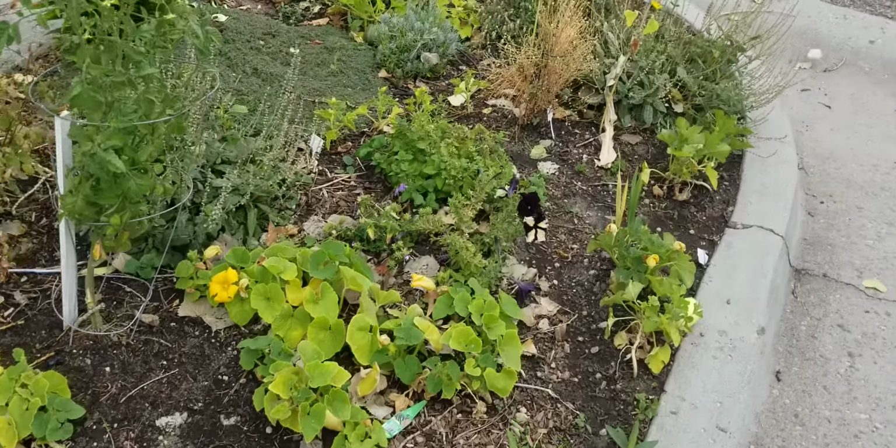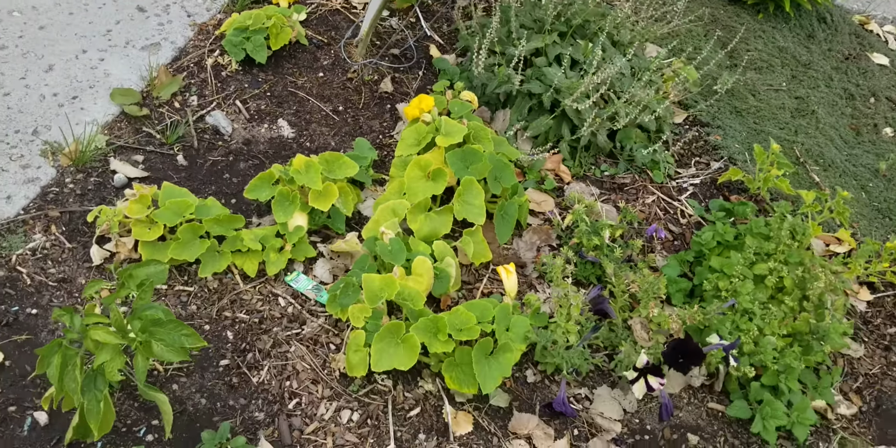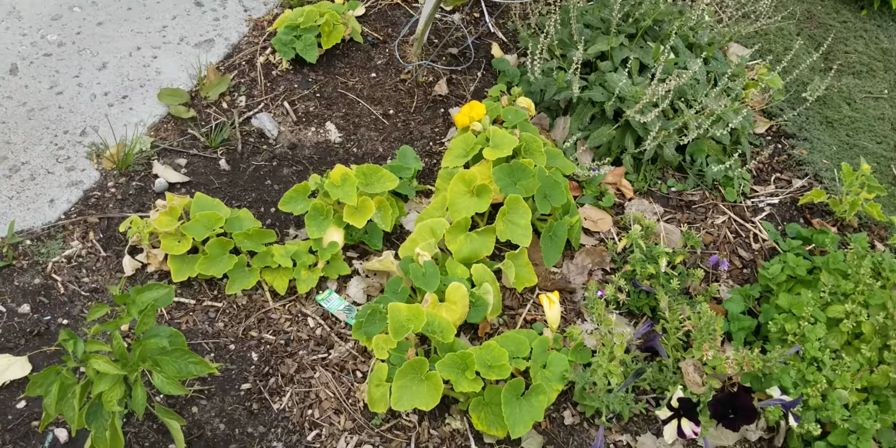I planted some squash in here. They didn't do great because this is a different kind of ground. It was made mostly for herbs. I just stuck them over here because I had run out of room.